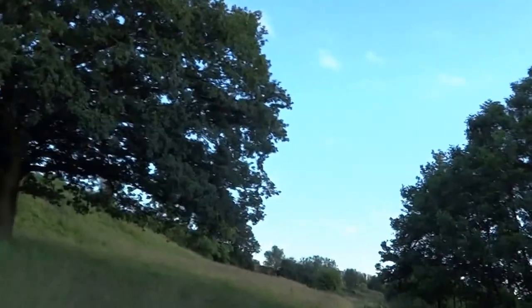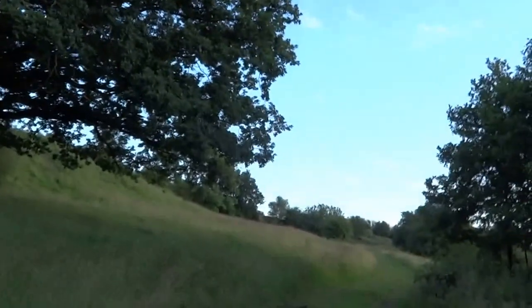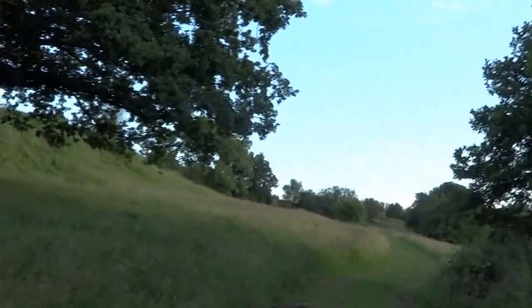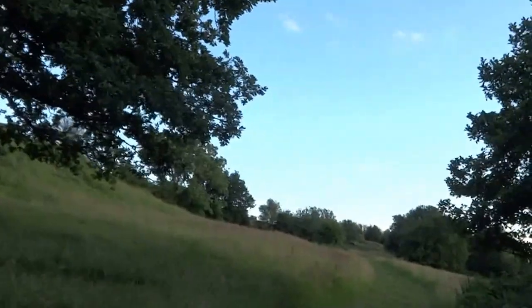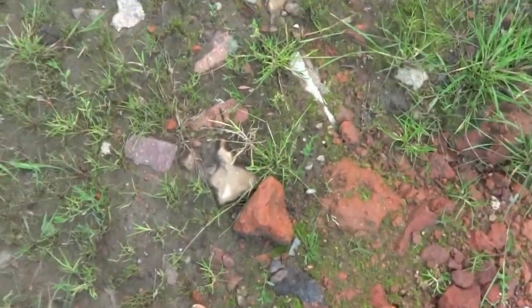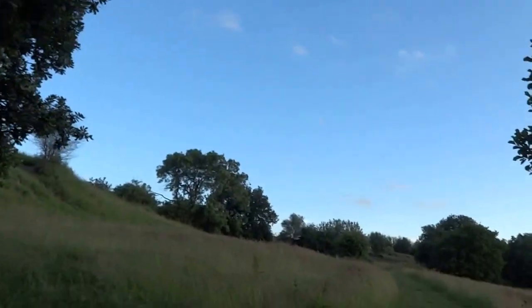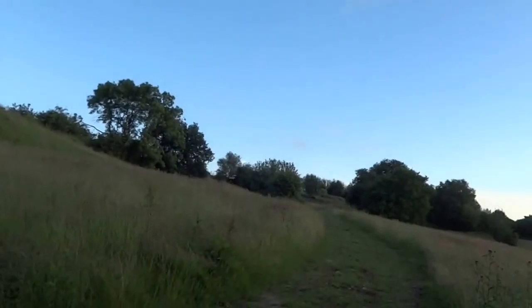Although interestingly, they do look like mine workings, without a shadow of a doubt, but I can't see any coal slag. So maybe they were for iron ore. I mean, look, the rock is very red around here, so maybe they were iron workings. I don't know, is the honest answer.